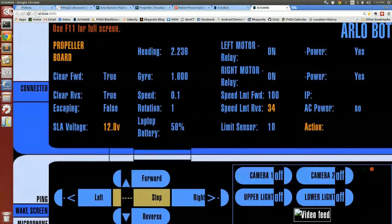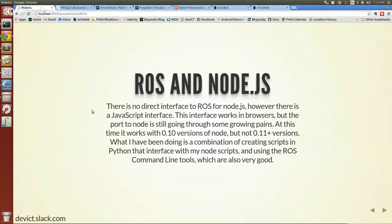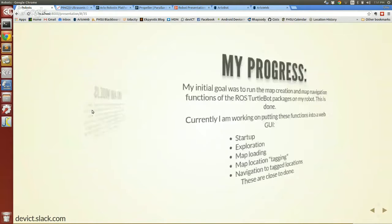So you can see here, it's telling me my speed, laptop battery, right motor relay is on, right motor has power, left motor relay on. This is all data coming over from ROS via JavaScript to this web page. And you could pull up this website on any computer in the room here and it would show all this information. So there is a JavaScript interface for ROS. It just doesn't work in Node right now, but they're working on it. It works in Node 10.34, but not Node 12 or 11. So they've got some dependency issues with a Canvas thing or something.